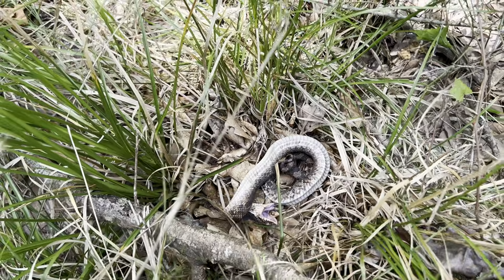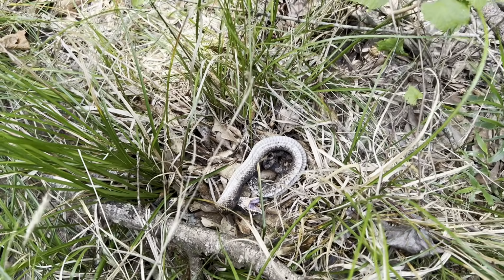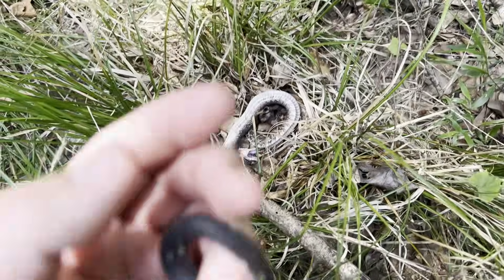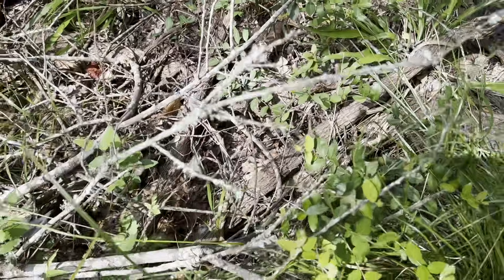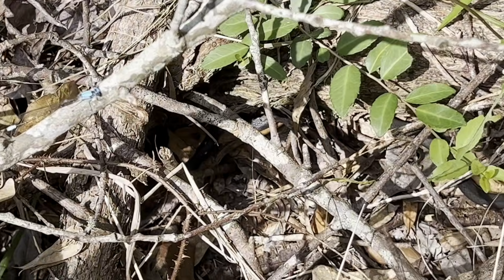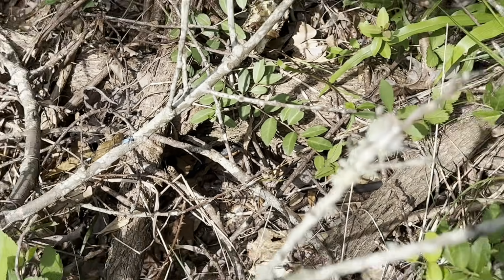Just glad I got to see one. How cool is that? You always see stuff that you don't expect to when you're looking for other species, of course. But hey, I got my target too, so I'm happy. There goes the buttermilk. There goes the Buttermilk Racer right there.